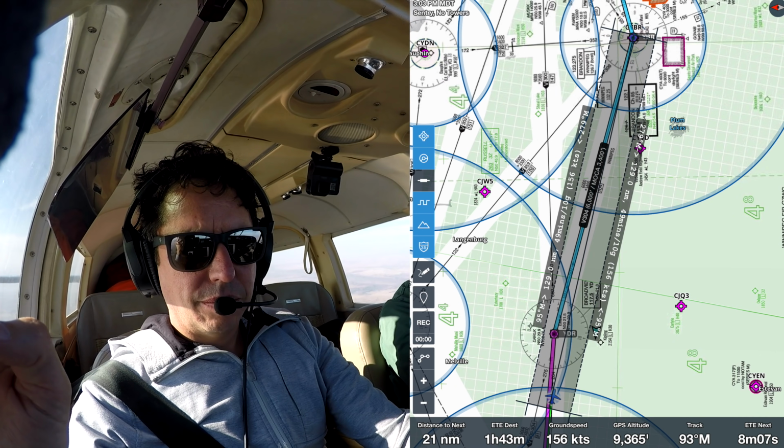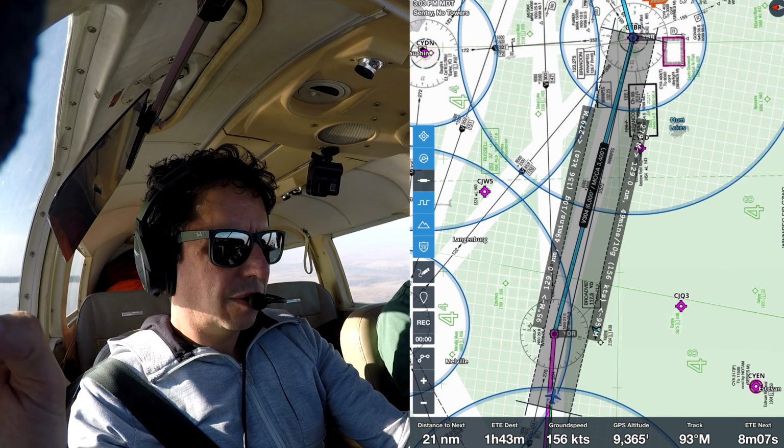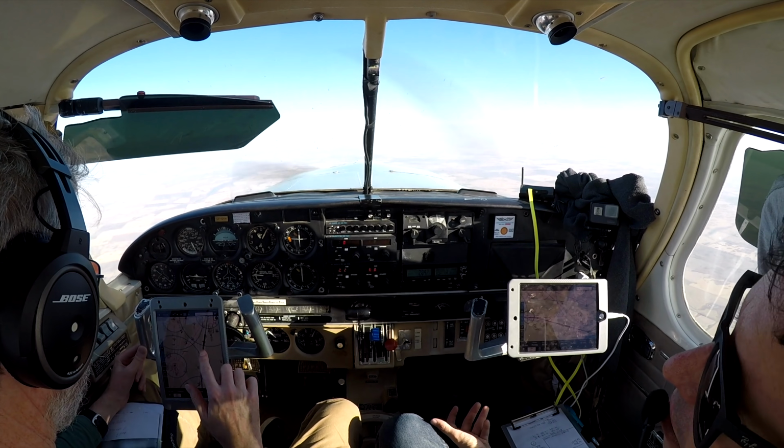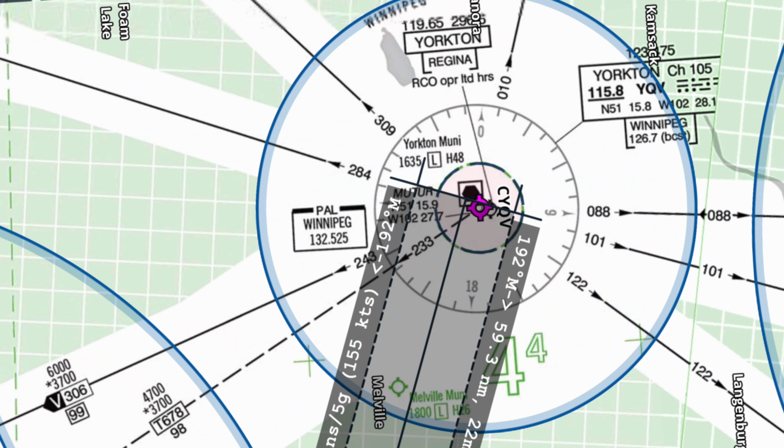Okay. So this is educational. So a couple of things that you can do. Well, what we did do was triangulate, right? So I guess that's where I used the VOR to the side. We knew what radio we're on, so if we tuned in Yorkton, I guess. Yorkton, yeah. We'll put that on 2 and see if we can triangulate.